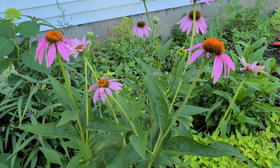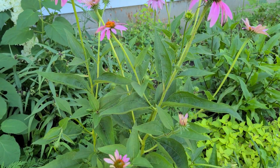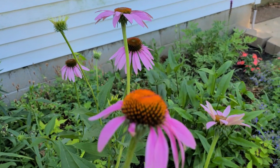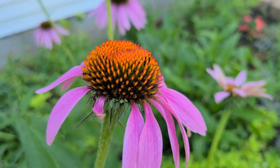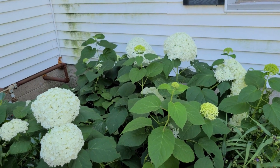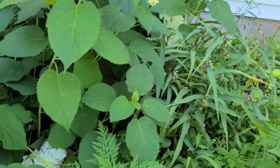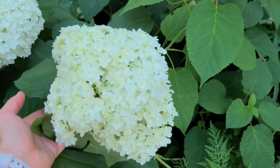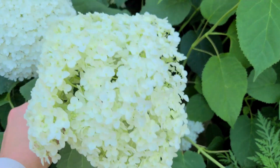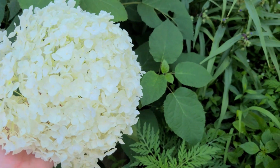These coneflowers are much taller than the ones in the other bed. I'm not sure why. I thought that was interesting. I don't know if it's the amount of light they're getting or what. I also have an Annabelle hydrangea that was here when we moved in, and the flower heads on these just get humongous. They're so huge that they just flop over.